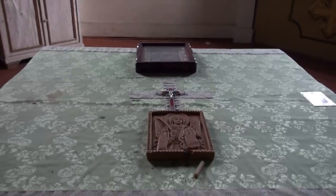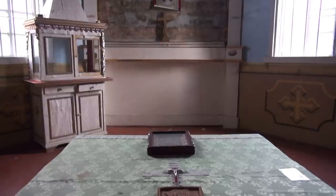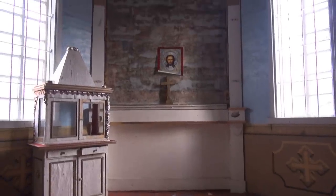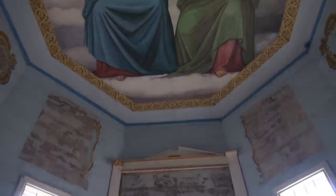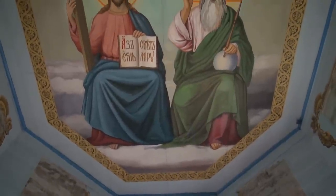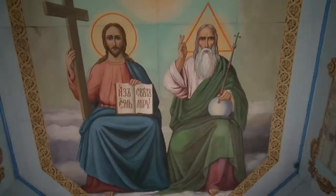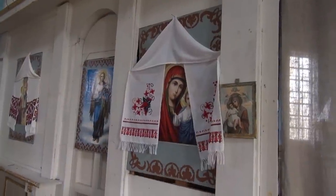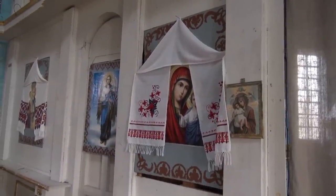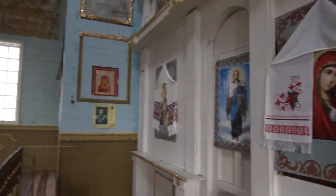So you have all these nice relics. But still, I'm wondering, was this in use? Just some of the things look new, too shiny. This ceiling painting seems to have set really well. And that cloth is just too white to be hanging there for 30 years without anybody touching it, or more like washing it.